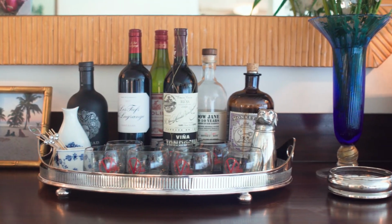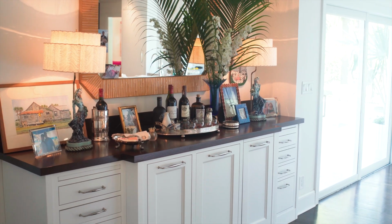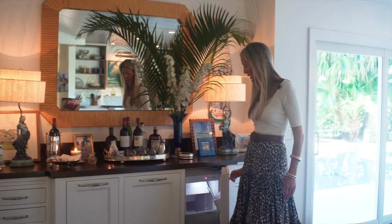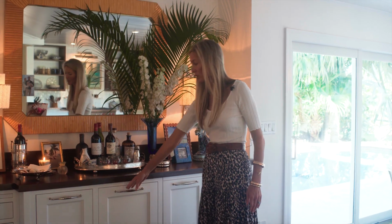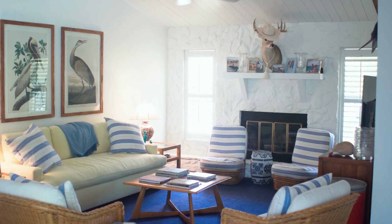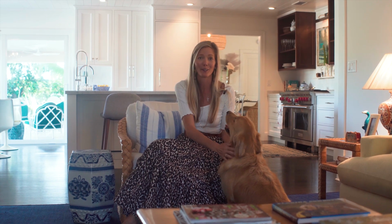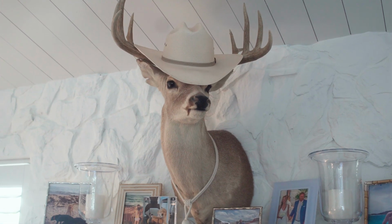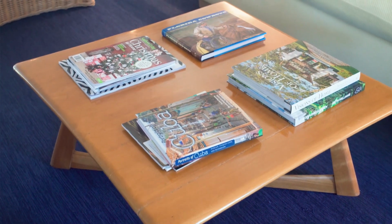Here's our bar. We wanted it to feel like a continuation of the kitchen, so we continued the cabinetry style. We have an ice maker in here, which is so great because we don't have one in the kitchen, as well as just lots of storage. This is our family room space. It really works well for us to entertain and have friends over and have furry friends over. It's just where you want to live and kick your feet up on the coffee table and not worry about anything.